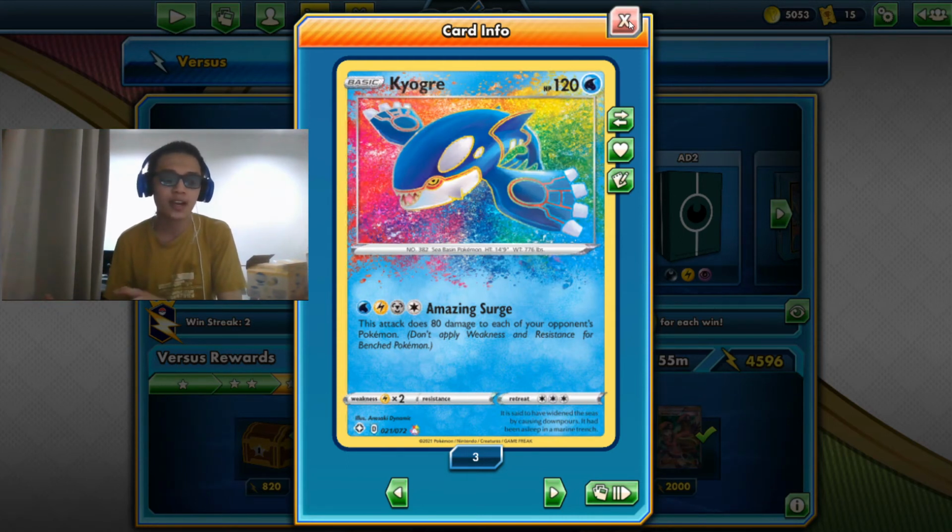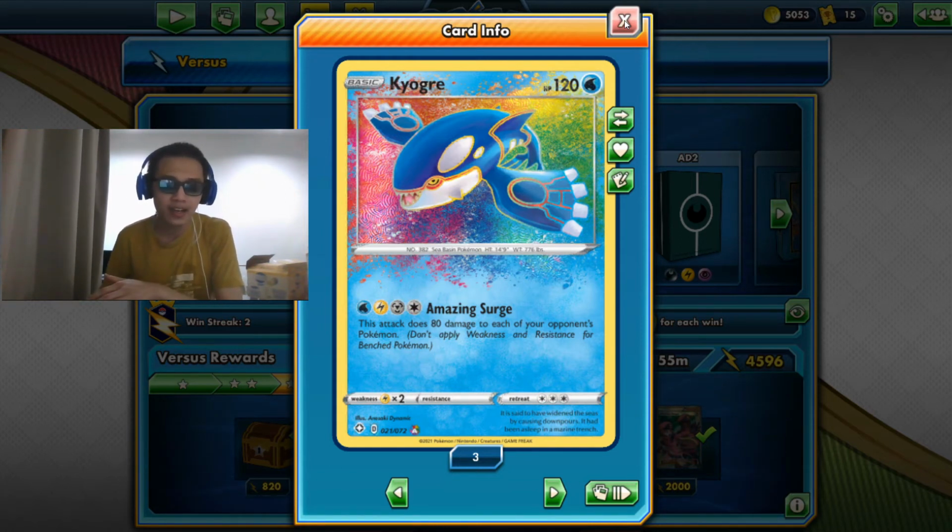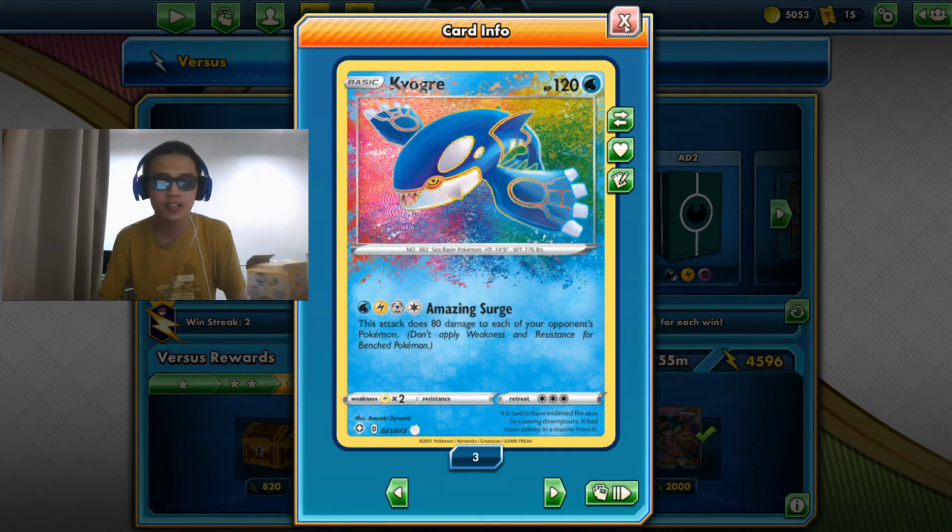For example, we might already attach a lightning energy onto our Kyogre and we need water and metal energies left. And sometimes Morgan might give us only lightning and water energies and not have any metal energies in the top 12 cards of our deck. So the metal energies might end up at the bottom of our deck. So that is the risk of Morgan. Sometimes you might not be able to get the right energies you need because you need 3 specific types.